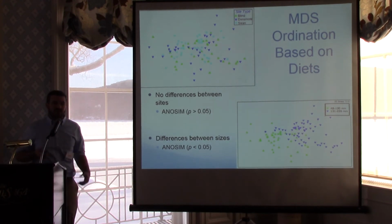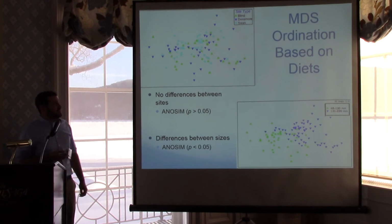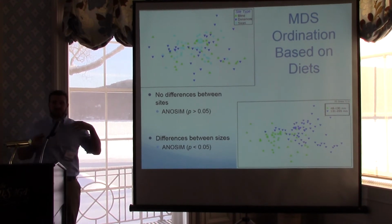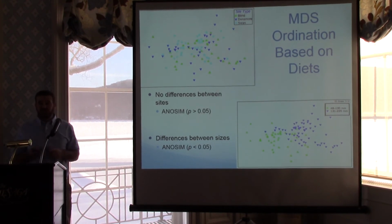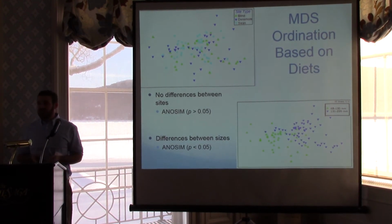So this is dry weight data for our stomach contents. These are MDS ordinations. The way you want to look at these is, if a fish is eating similar to another fish, each of these points is a fish, they'll be very close to each other. And if there's good separation between groups, that means your two or three groups are eating differently from one another.